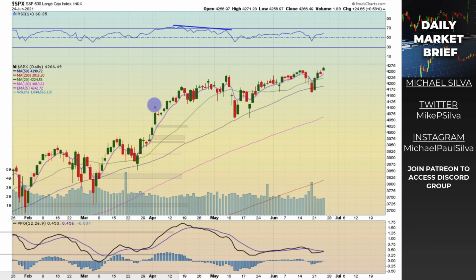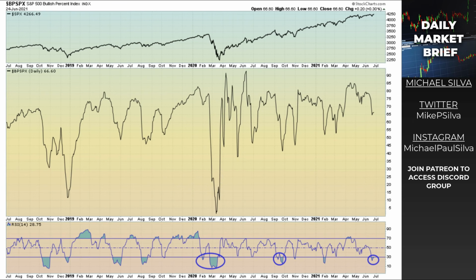S&P 500, let's look at that. All-time highs for the S&P 500. The price percent oscillator looks like it wants to cross over. Hey, good stuff. You have the 5-day moving average sloping up. It's above the 20, above the 50, above the 100, above the 200. We'll get into some risk factors here shortly.